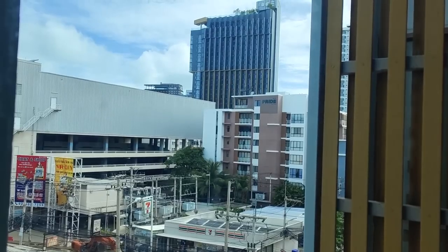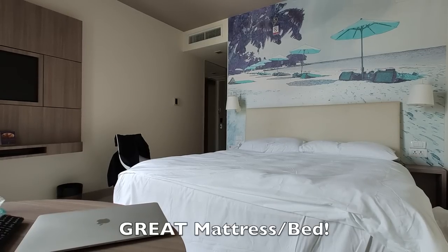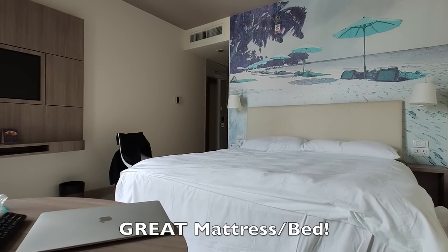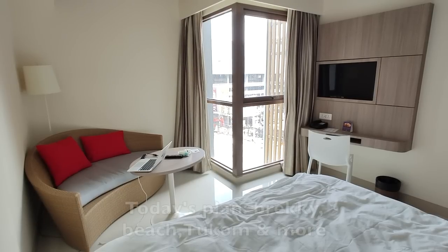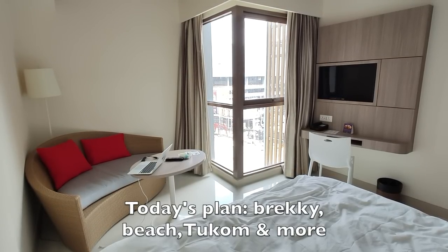Morning from Travelodge Pattaya. Let's have a look. Yeah, it doesn't look too bad. Clouds and sun. By the way, I have to say that bed is one of the most comfortable sleeps I've ever had. Okay, I'll shower. Next up, breakfast, the beach, and Tukom Electronics. I need to pick up something and possibly rent a bike.